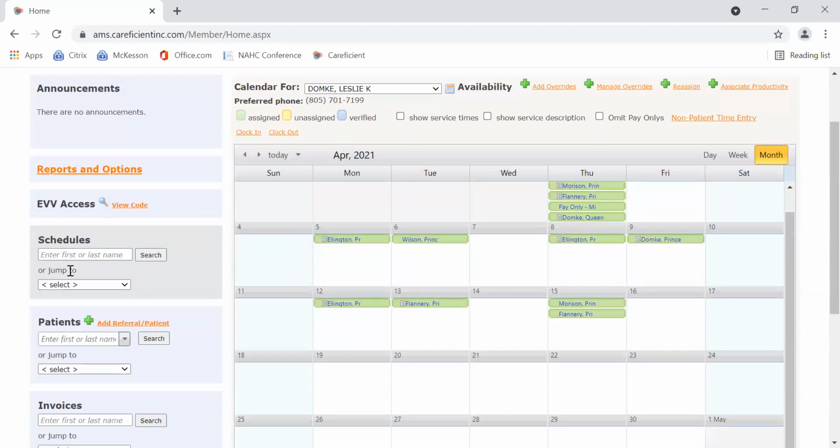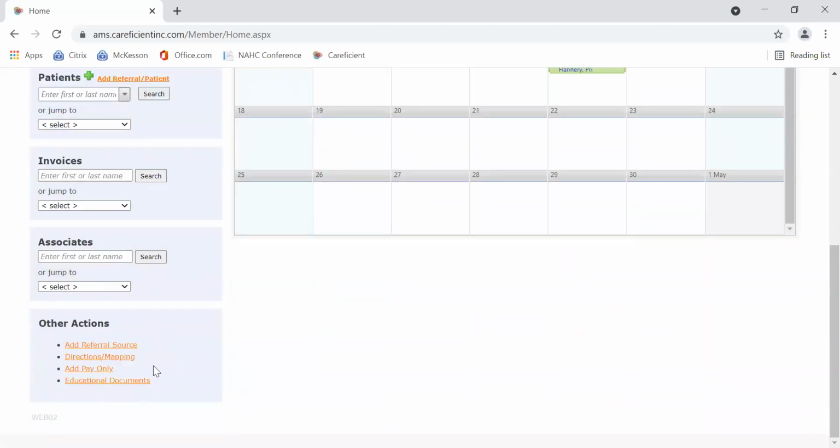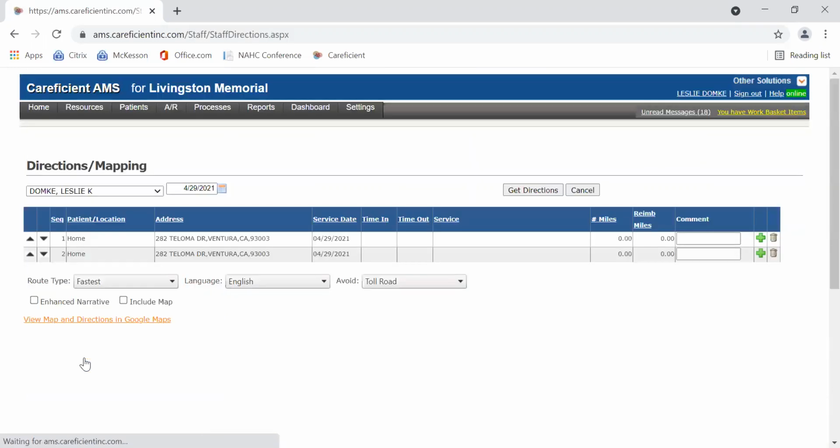On your homepage, on the bottom left, you see in red some action items. You want to click on directions and mapping. This is how you are paid your mileage in Care Efficient. So this is an important piece for you. This is your money. So you want to do this. Directions and mapping will take you to this screen.